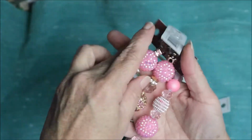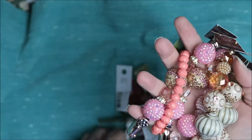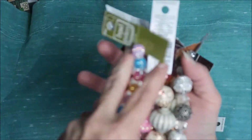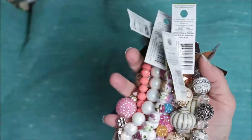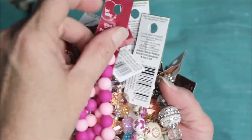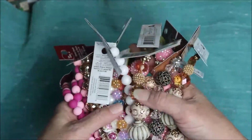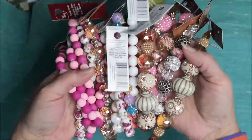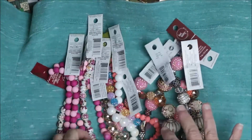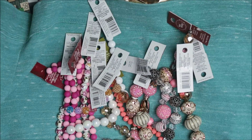So yeah, I got 1, 2, 3, 4, 5, 6, 7, 8, 9, 10, 11, 12, 13, 14, 15 strands for just under $32. So just about $2 a strand. Yeah, so get there. Your Michael's is probably still having the sale. I hope you guys can find some yumminess.